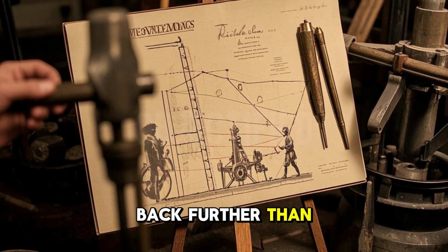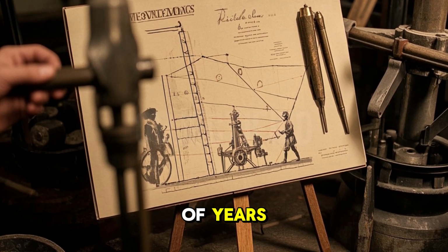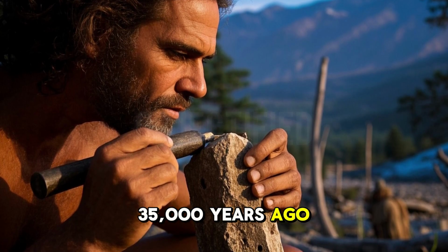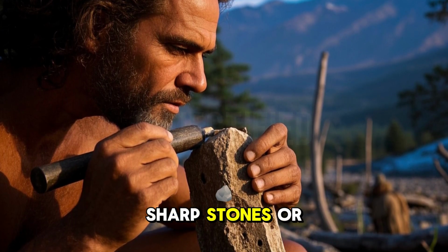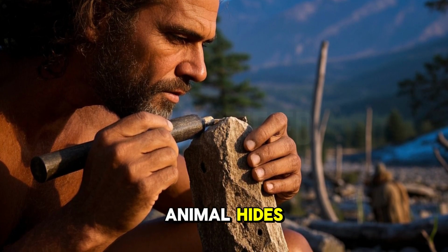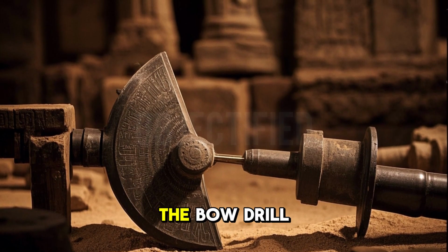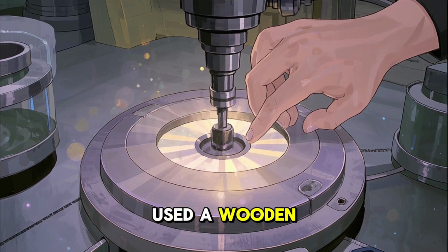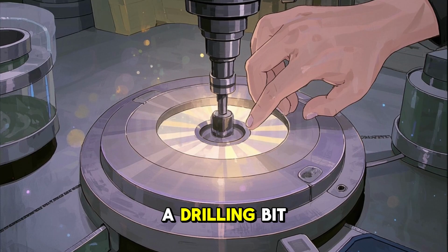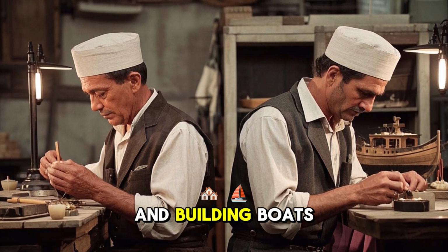Drills go way back further than you might expect. Humans have been making holes in things for thousands of years. The earliest drills were not machines at all. Around 35,000 years ago, our ancestors used sharp stones or bones, twisting them by hand to bore into wood or animal hides. Fast forward to ancient Egypt, around 3000 BCE, and we see the bow drill. This clever setup used a wooden stick wrapped with a string, pulled back and forth like a bow to spin a drilling bit. It was slow, sure, but it worked for carving jewelry and building boats.